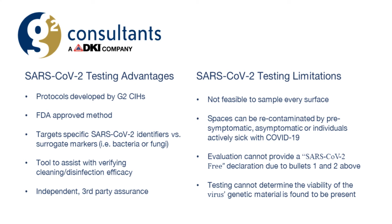Right. So you guys can actually tell if there's a difference between the SARS-CoV-2 pathogen, which causes COVID-19, versus some other surrogate markers, like bacteria or fungus? Yeah, like I said, before this laboratory went public with this COVID sampling method.